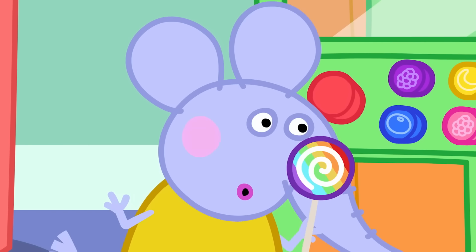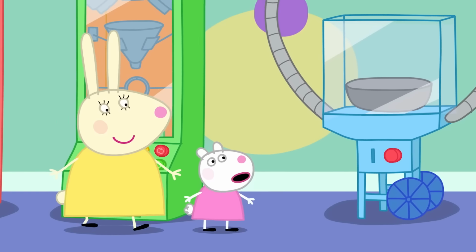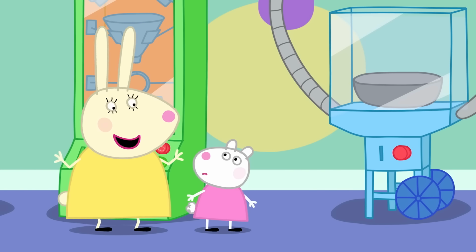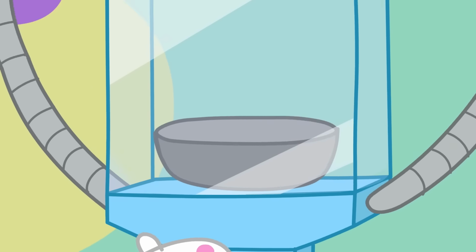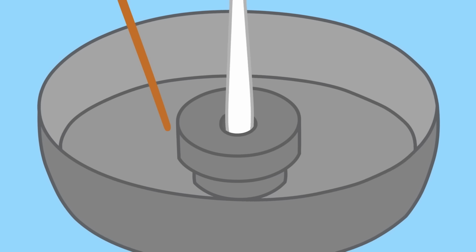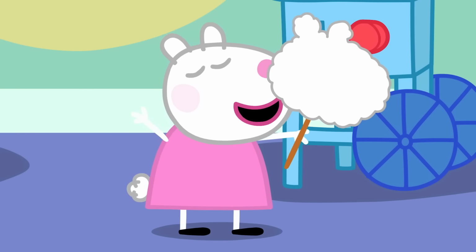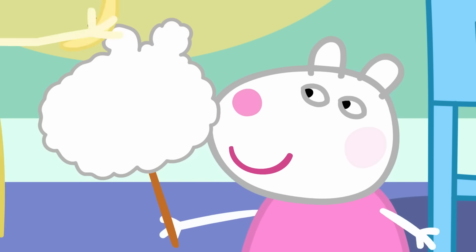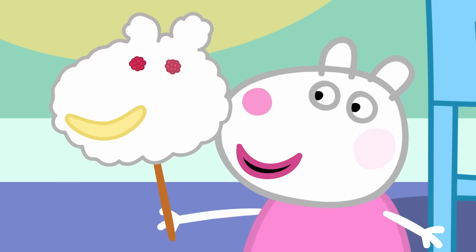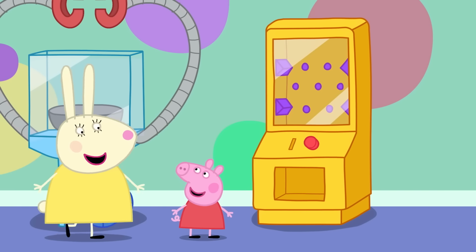So fruity. Look, it's a big spinning ball. That's a candy floss machine. Why don't you pop your coin in and give it a go? Ooh, it tastes like coconut. It looks just like you, Susie. And now it looks even more like you. What is that? Only one way to find out.